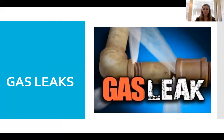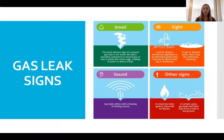So we're going to start off with gas leaks, and gas leaks are really important to know about because not many people have the knowledge to detect gas leaks. They may not know what to do in the case of a gas leak, and gas leaks can be dangerous. They are highly flammable and they can be dangerous to the body. So we'll start off talking about the gas leak signs.